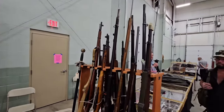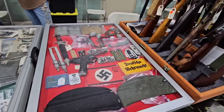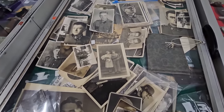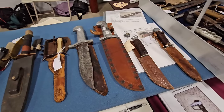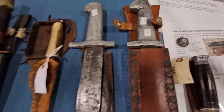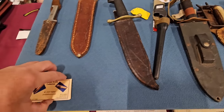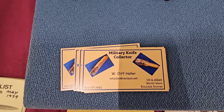Here's some rifles. Got a lot of photographs in this display. There's some really cool knives. All right. And if you're interested, here's the guy's business card. I'll put your business card on my video here.